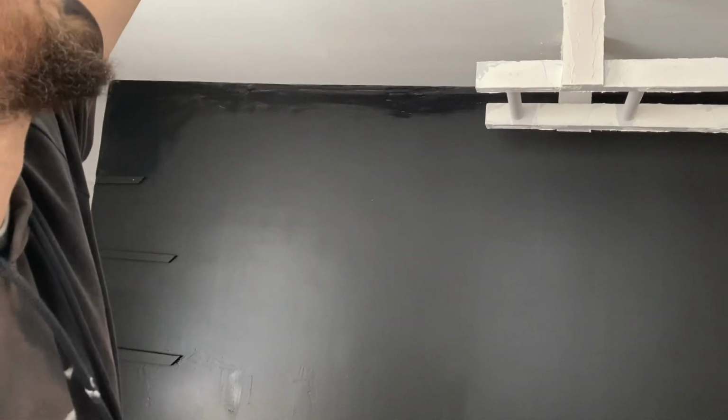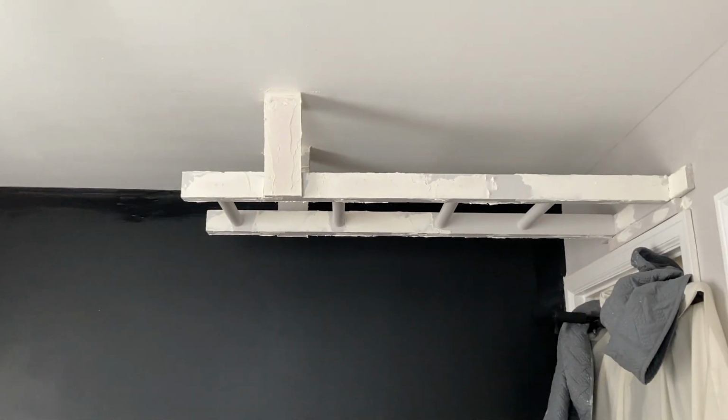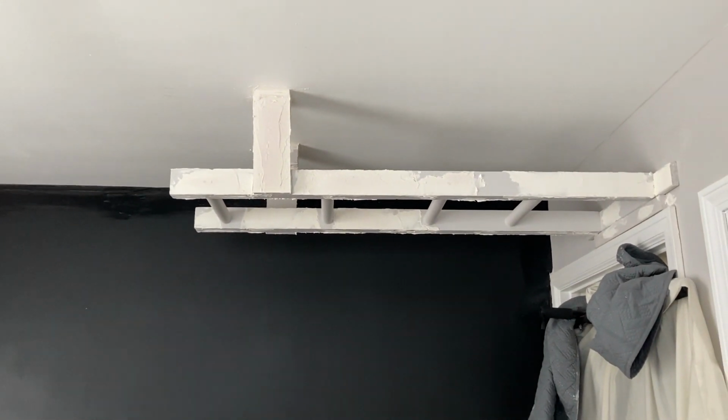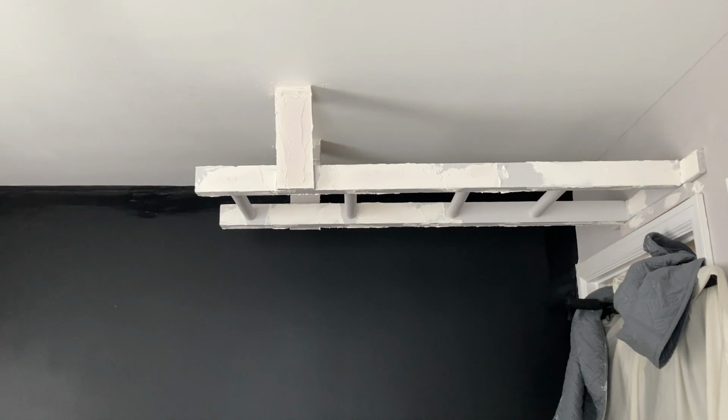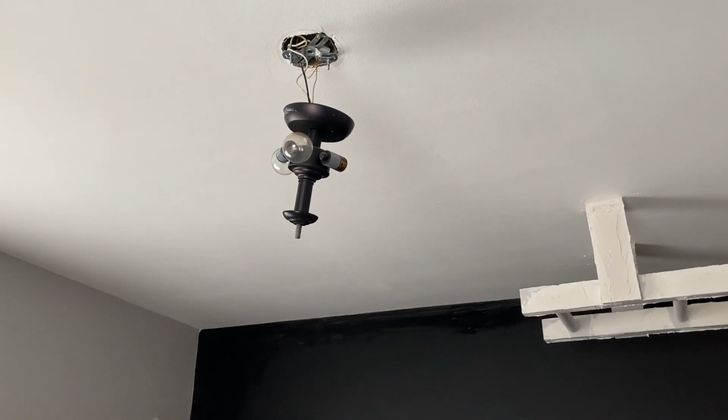Finished cutting in that wall, the chalkboard wall, and it's gonna need like another coat or two up there, but it's fully covered. And he puttied some of the monkey bars that'll need to dry and be sanded and repainted. And then he is working on changing out the light fixture.